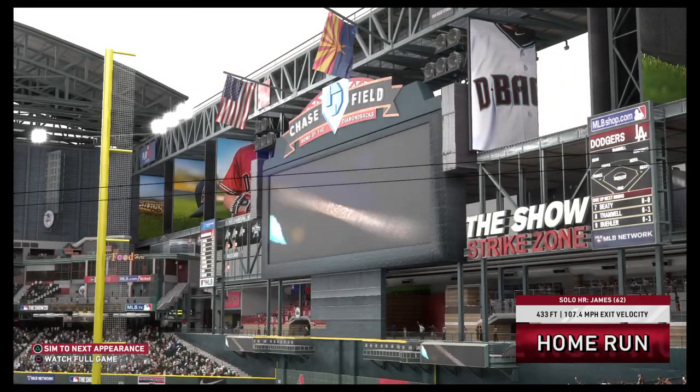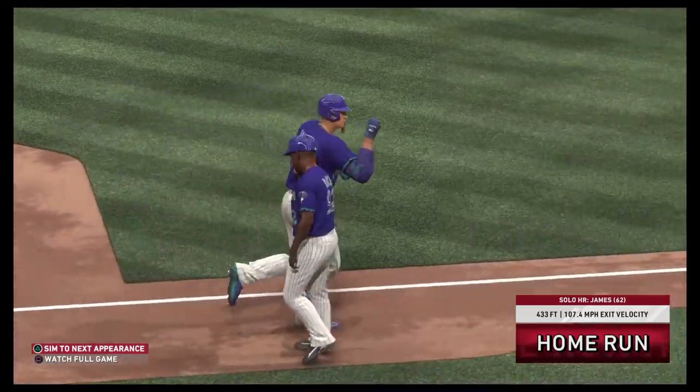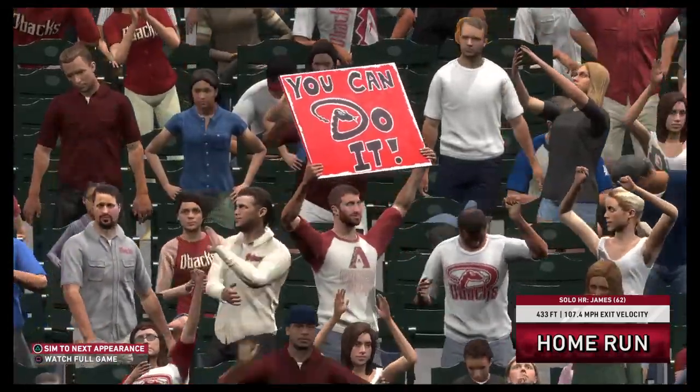So it's a solo shot to dead center. Home run number 62 on the year. And the Diamondbacks strike first. It's 1-0.